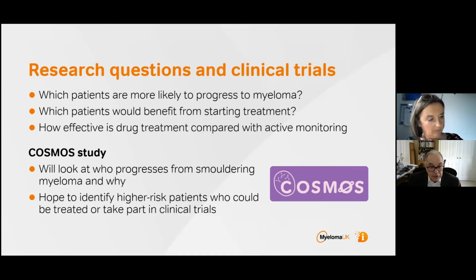And there's a big study that's, I think, based at University College London called the Cosmos study, and it's looking at patients with smouldering myeloma and doing various relatively non-invasive tests to identify which patients are more likely to progress. So if we can identify high-risk patients, those are the ones that we want to put into the clinical trials of treatments, like some of the trials I talked about earlier in the talk.